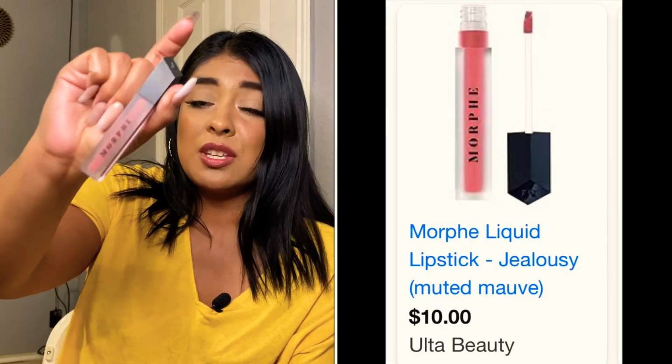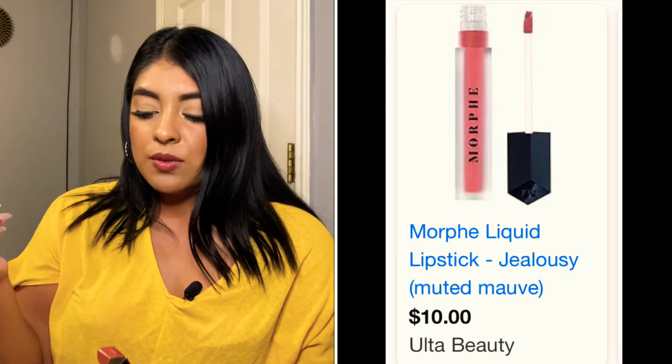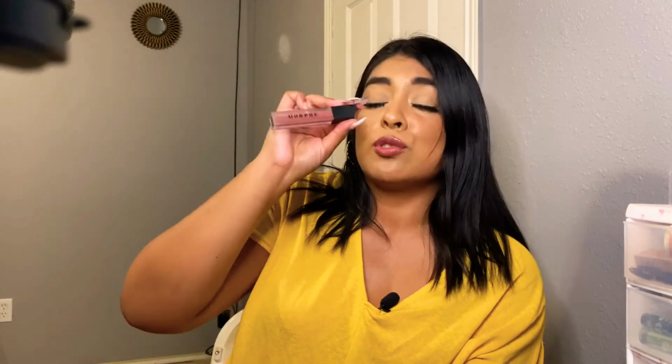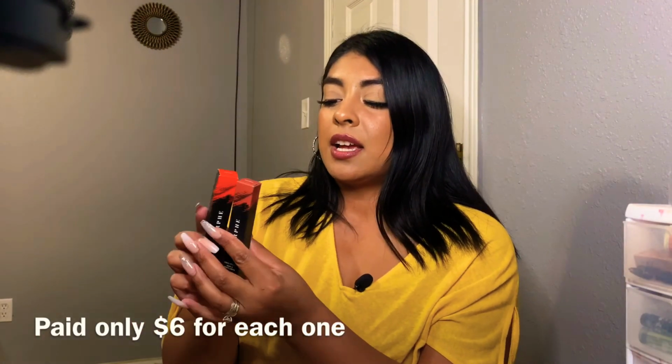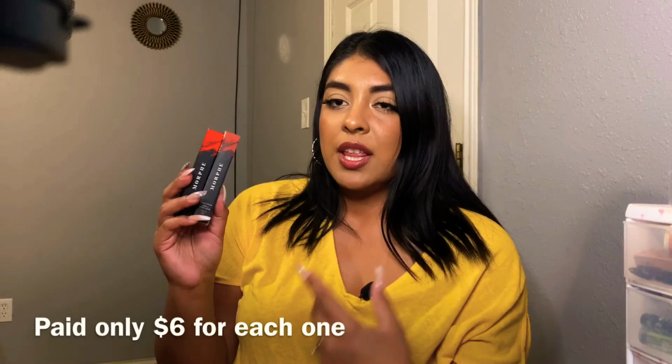I'm obsessed with this shade. It was, of course, one of my favorites. It does not look anything like the little box, but it's stunning. I'm obsessed, and I'm glad I picked this up. I almost didn't pick it up because of the color of the box, but once I took it out, I was like, oh my god, I need this in my life. It just looks stunning on the lips, and like I said, it will last on your lips all day long, and it's not gonna crack your lips or feel dry or anything like that. It's just stunning. So that was it for this haul.